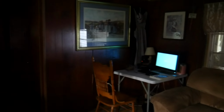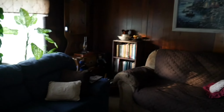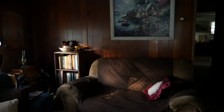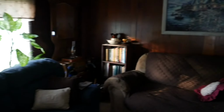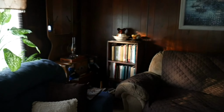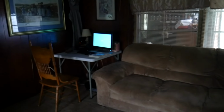So now we have a little area where I can actually work on my videos, and then the sofa, both sofas are over here. So I know it's going to take a little bit to figure out what the world we did. It was a lot of work. But this is where the china closet was, and now we have the sofa here. So this can be my little place where I can read.